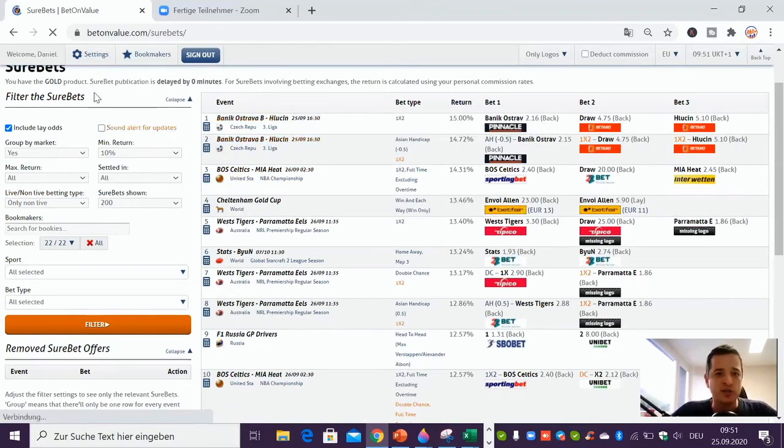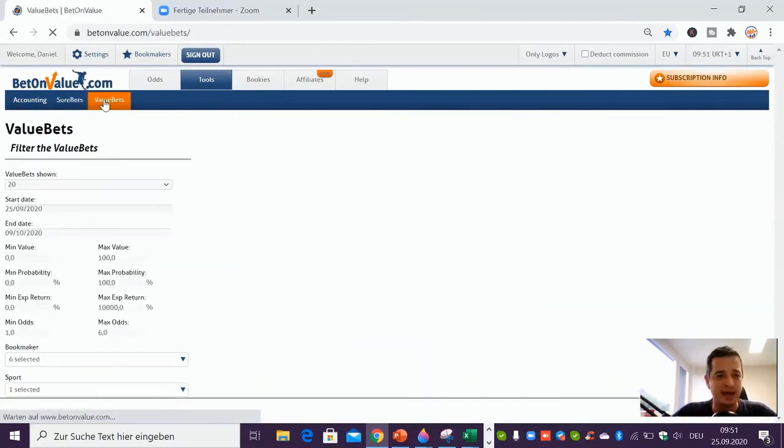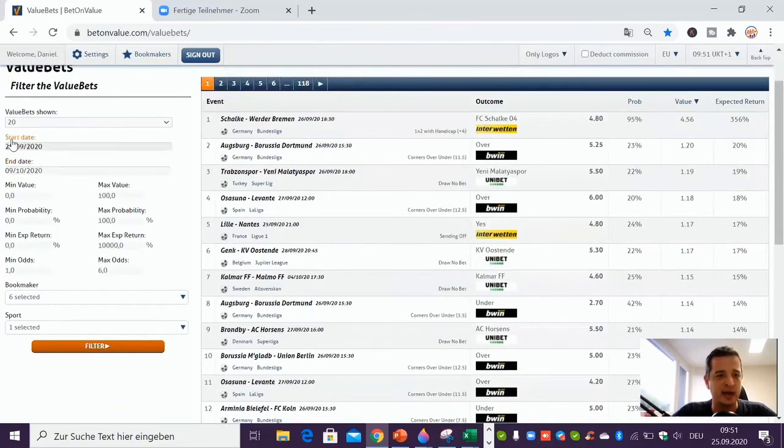The second part I want to show you in this short video is how to use value bets. So when we go here, we see the option value bets, and then we can see on the left side, we start on the left side, in which period the software should search for value bets for us. So I have now selected the 25th of September to the 9th of October. And then we can also set a minimum value and a maximum value, or a minimum probability and a maximum probability, and also our expected return. I always leave these numbers.